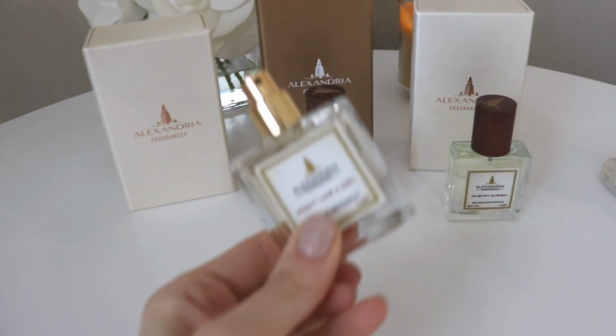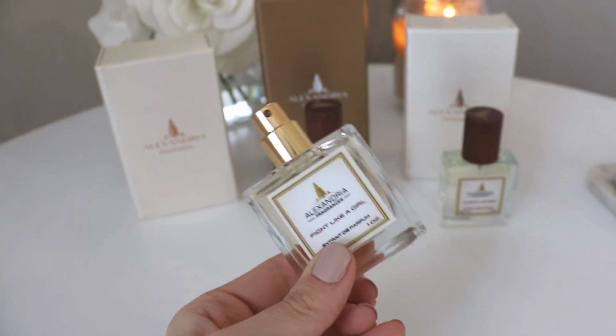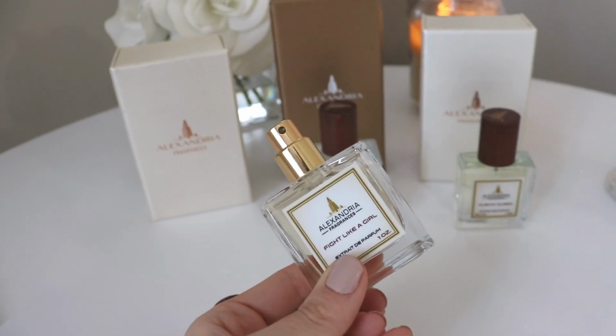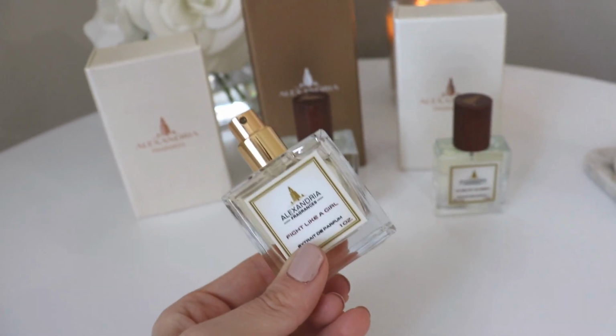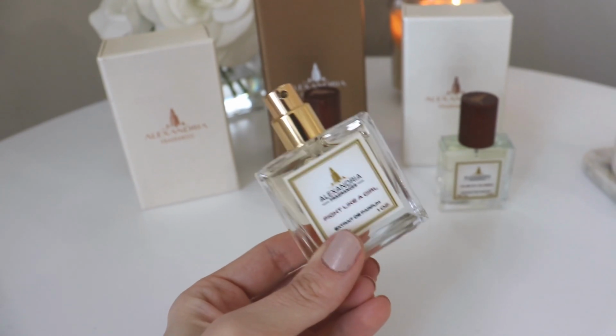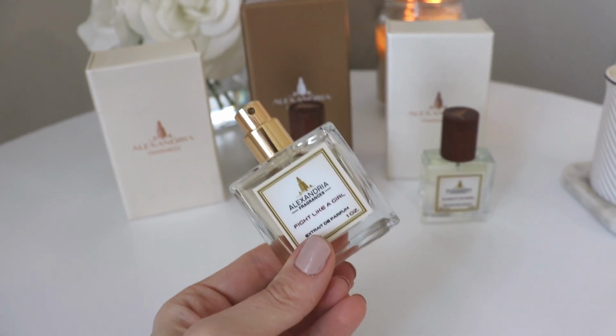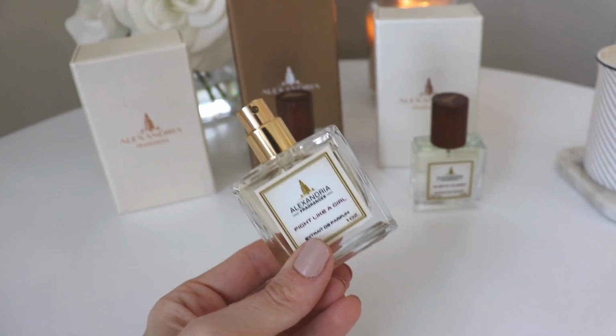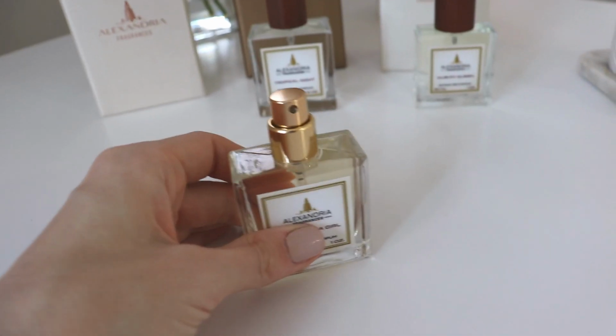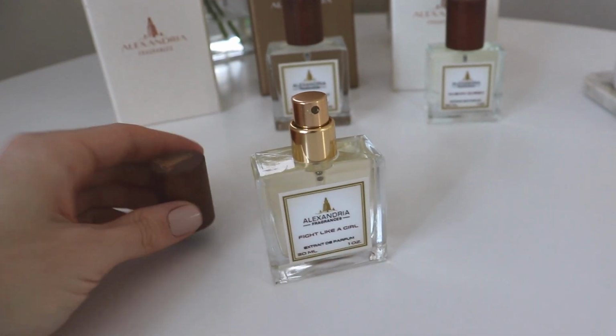It's nice, it's actually really, really nice. I don't think I would keep this for myself though, because it doesn't do much for me. I just don't love it personally, but it is a pretty scent. This lasted about 2.5, 3 hours on my skin before it was like a really subtle skin fragrance, so it didn't have huge longevity. So I don't really have too much else to say about this one.